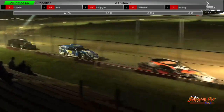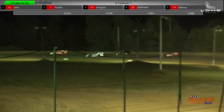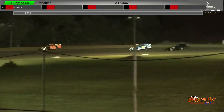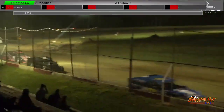Lap number one. One lap in the books. It's going to be Chris Lewis out front, Franklin on the bottom side trying to get around him. Scroggins with a good run off that top side. Lewis still out front here. Two laps in the books.